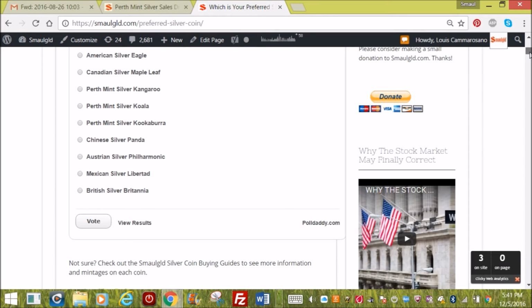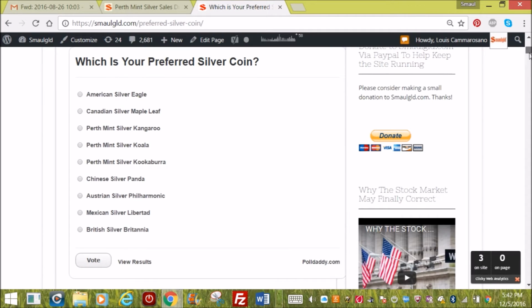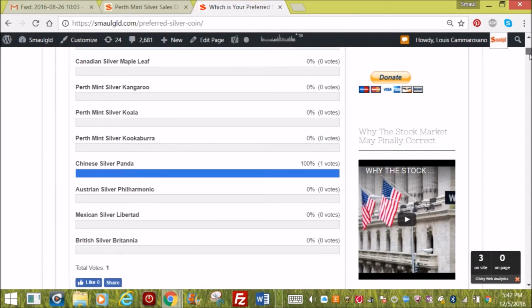You've got the American Silver Eagle, Canadian Silver Maple Leaf, the Perth Mint Silver Kangaroo, the Perth Mint Silver Koala, the Perth Mint Silver Kookaburra, the Chinese Silver Panda, the Austrian Silver Philharmonic, the Mexican Silver Libertad, and the British Silver Britannia. You can vote, and we haven't had any votes yet, so I'm going to vote now, and I'm just going to pick randomly. Let's see, vote. And the Chinese Silver Panda is in the lead.